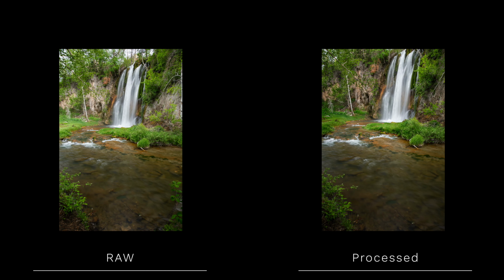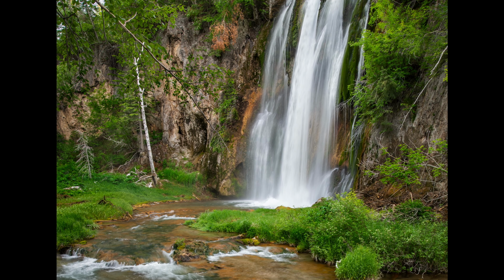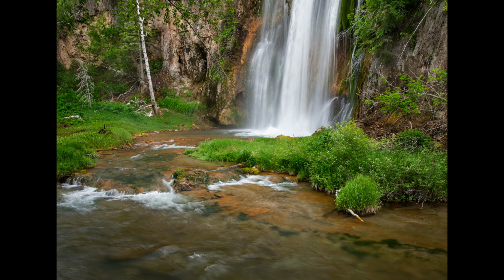So in post, what I did is a lot of dodging and burning. You'll notice that the processed image is a little bit darker. Well, actually a lot darker on the cliff. Has a lot more detail too. I was able to recover some of that.